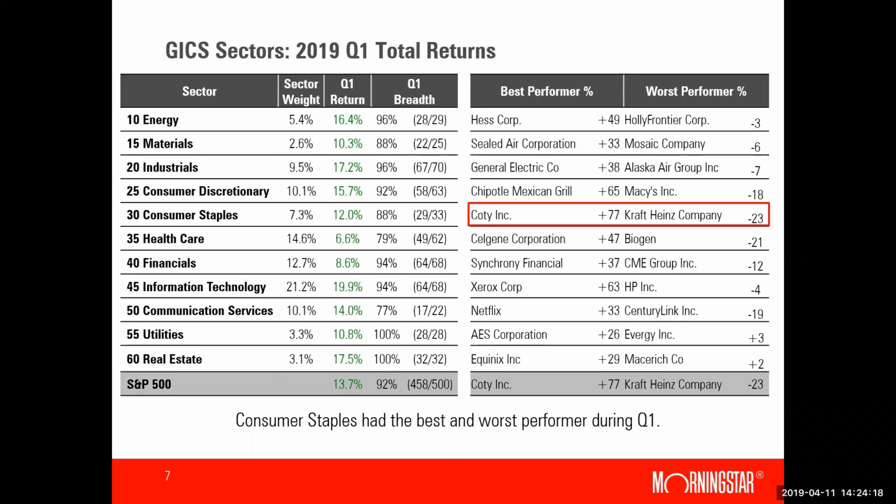Taking a look at the breakdown of the GICS sectors for the quarter one returns, what you'll notice is we've had positive gains across the board. Healthcare came in at 6.6%. Obviously a different picture from what it is in Canada, as Jack just described, but at 6.6%, this is the lowest return out of all of these sectors. And the highest return was actually information technology, coming in at 19.9%.